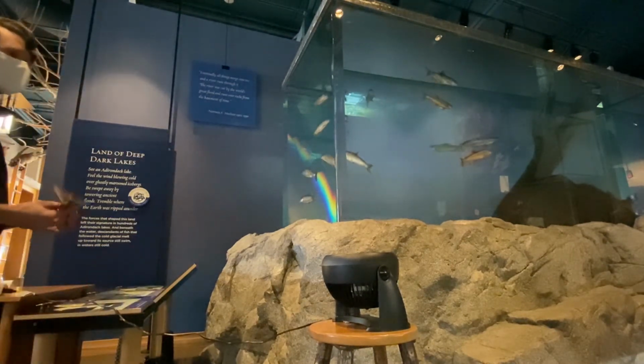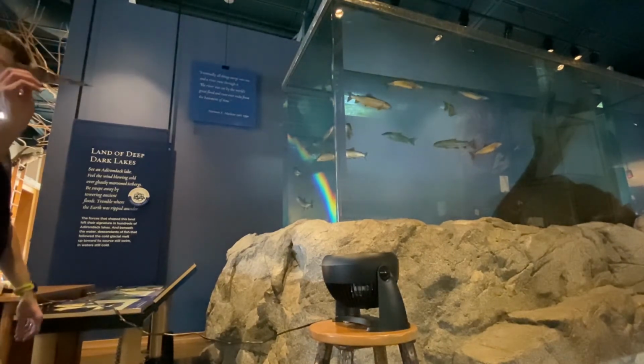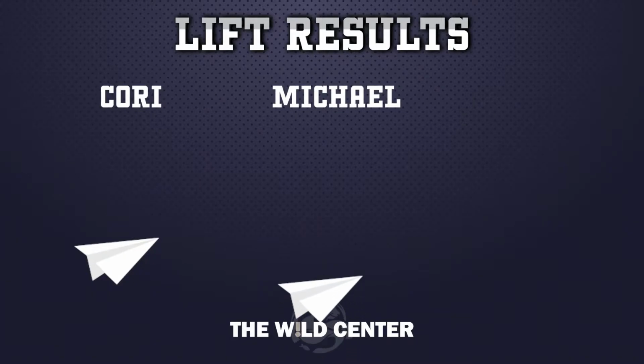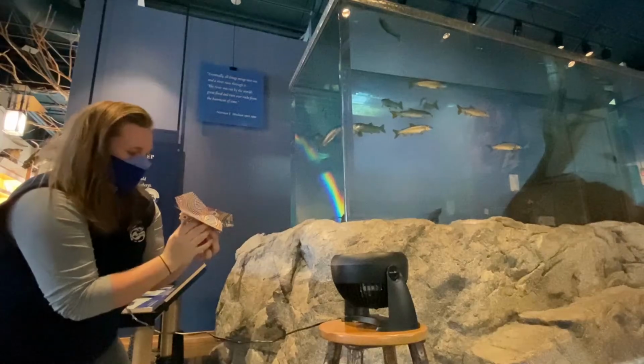Yeah, so you see there a much bigger bump up. Second one, not so much, but as you can see, a bigger difference in Michael's plane than Cori's, and he moves into first place. Let's move on to Leanne.